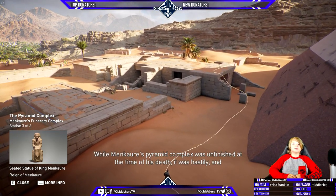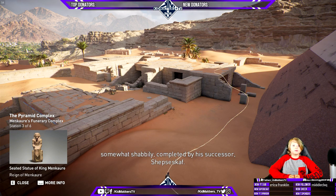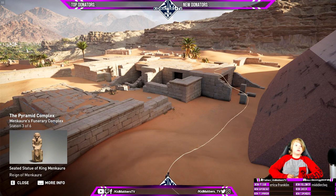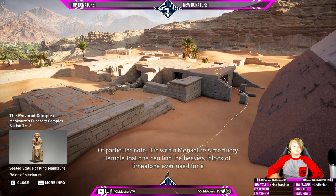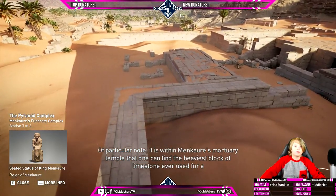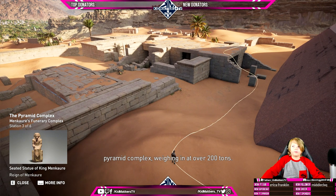While Menkaure's pyramid complex was unfinished at the time of his death, it was hastily and somewhat shabbily completed by his successor, Shepseskaf. Even so, this funerary structure marks a watershed in the history of this kind of monument. From then onwards, the pyramid shrank, whereas the mortuary temple expanded both in its quantitative and qualitative aspects. Of particular note, it is within Menkaure's mortuary temple that one can find the heaviest block of limestone ever used for a pyramid complex, weighing in at over 200 tons.